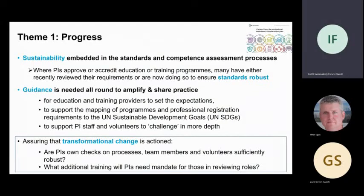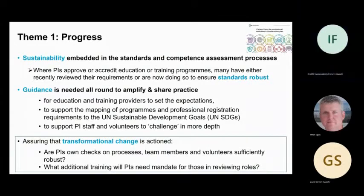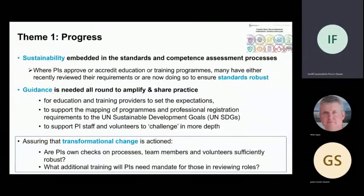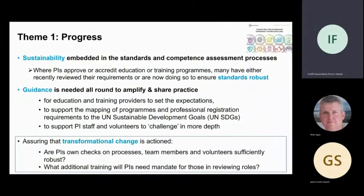We need to make sure that when we set requirements for organisations such as universities, colleges, training providers, that we do have the right standards and competence assessment processes in place and make sure that those standards are robust. We also need to work with stakeholders, so we need to work with universities, colleges and so on to ensure that they can really deliver the change that we're looking for. We need to make sure that they have the guidance that's expected to be in place of professionals and work with them to ensure that they can develop and train and change their training programs to assess it.